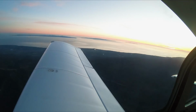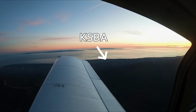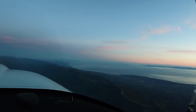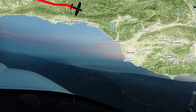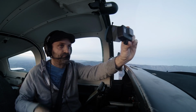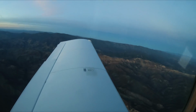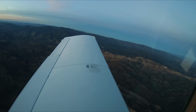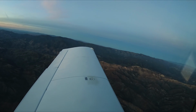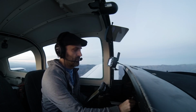So we're looking over here. This is Santa Barbara Airport right down there. Looking down the coast towards Ventura, Oxnard, Malibu's over there, the Santa Monica. And here's looking off to the east. Alright, 7,500. I'm going to level off here.